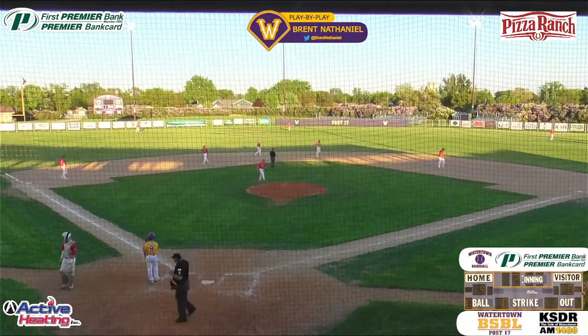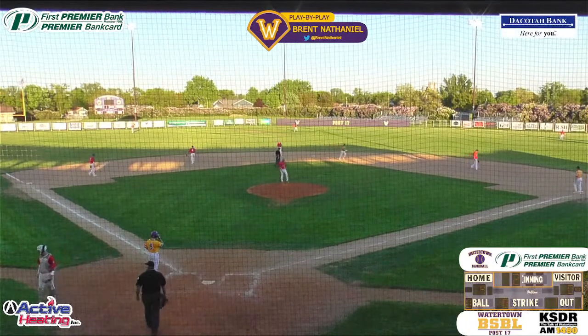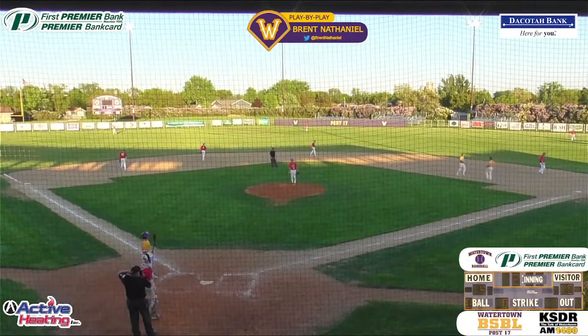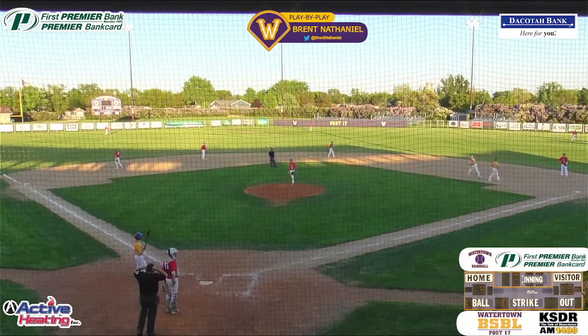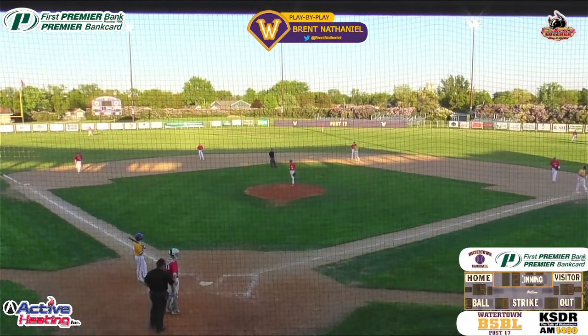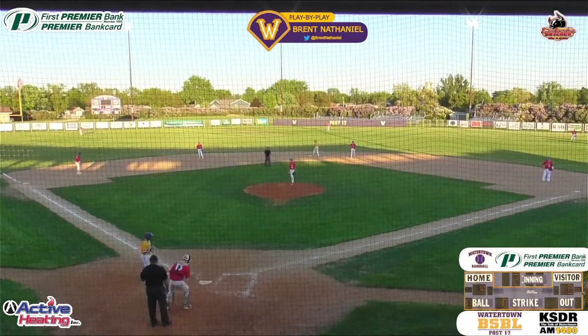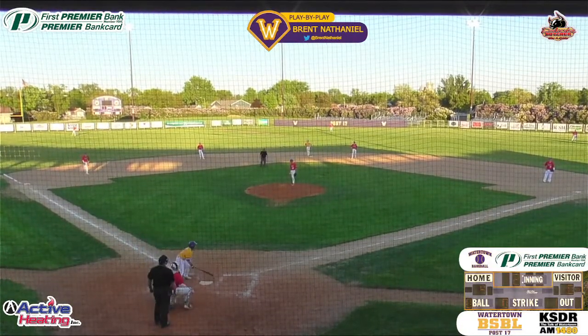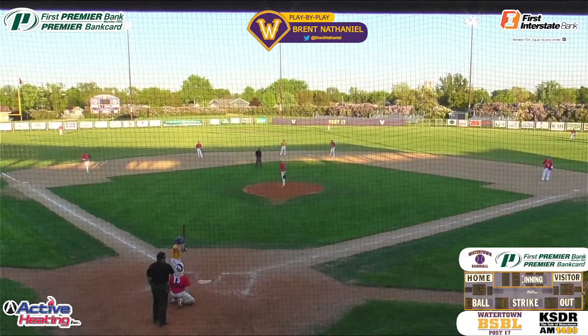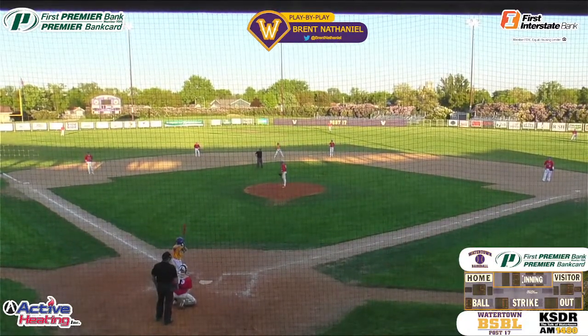Watertown has gotten all their runs so far in this inning, and there's only one out. So here comes Drew Dinser. Dinser with the single back in the first. He's got a man on second in Groton.